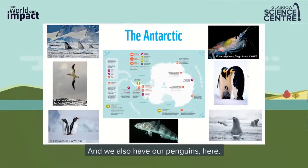And we also have our penguins here. We've got a couple of species here. So there are 18 species of penguin in the world, and they are all found in the southern hemisphere, apart from the Galapagos penguin. 5 penguin species breed in Antarctica. So here we have our emperor penguins and gentoo penguins as 2 examples.